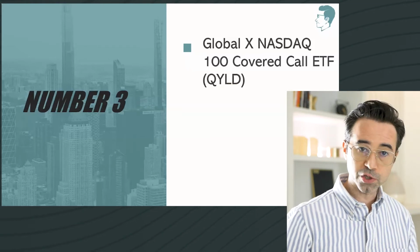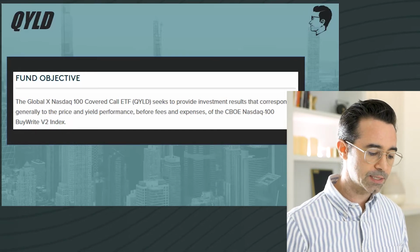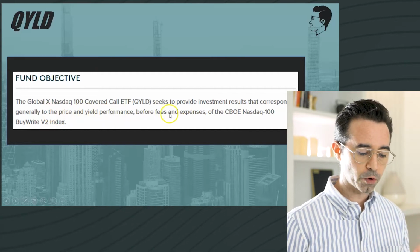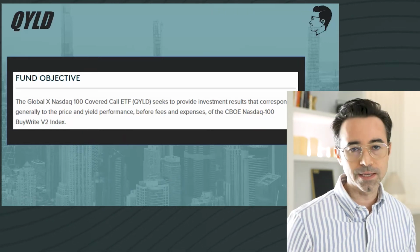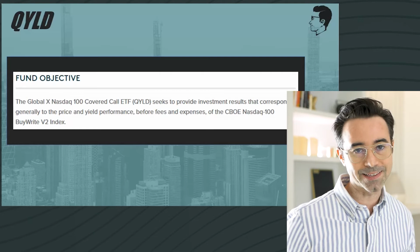So let's just go over the strategy of this ETF. Basically, it is a covered call strategy. It seeks to provide investment results that correspond generally to the price and yield performance, before fees and expenses, of the CBOE NASDAQ 100 BuyWrite V2 index. Now, what does that mean? Essentially, it's investing in companies inside the NASDAQ 100. I believe it might be the top 100 largest NASDAQ companies based on market capitalization. I could be wrong, but I believe that's what it is.